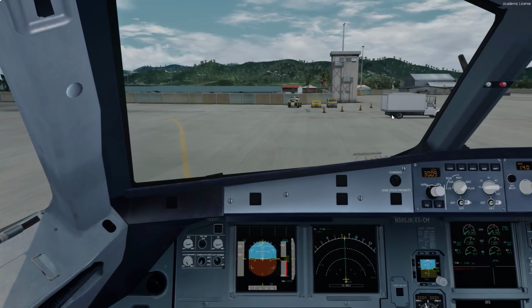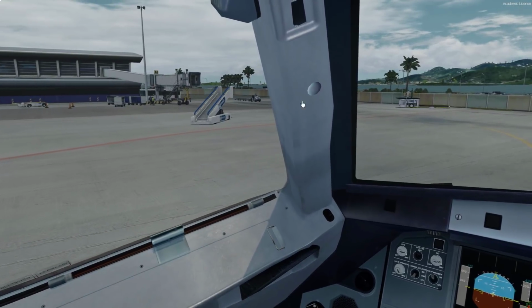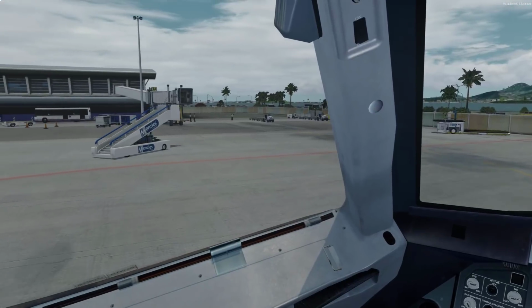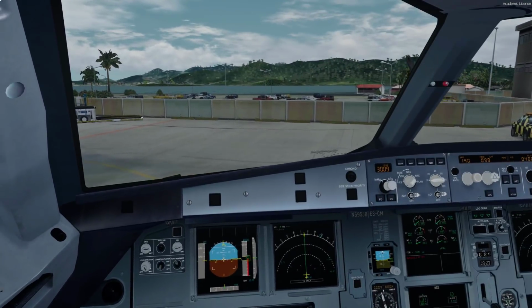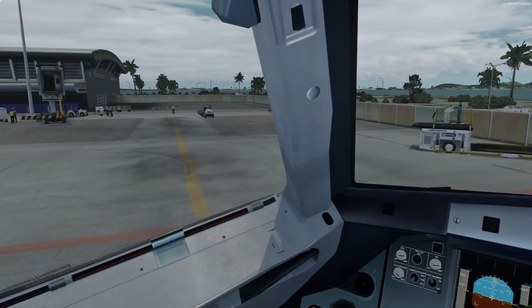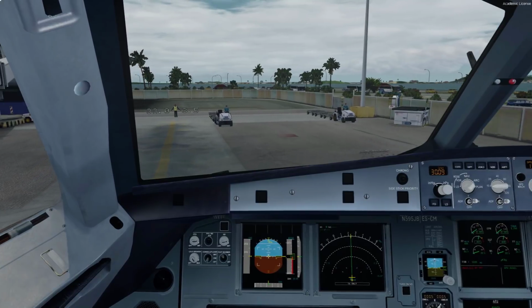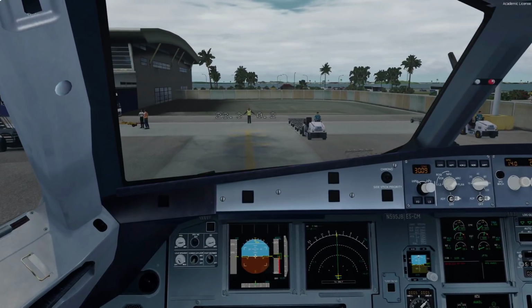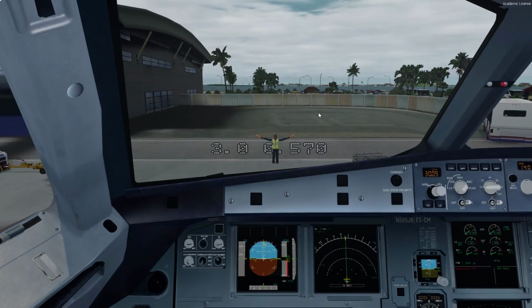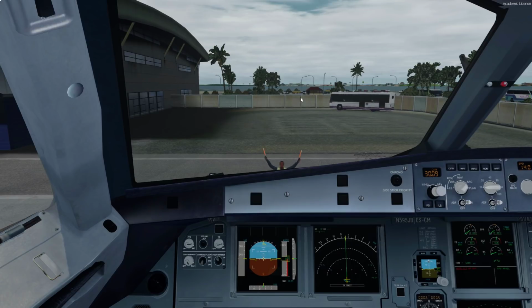I do not like to steer this aircraft at all. You might be able to tell. Right. So yeah, Menzies, and yeah, we got a marshaller. Awesome. And we've also got a jetway, which is great as well. I've no idea if JetBlue park here, but hey. Right, stop there. Jeez. Oh, God, the brakes are so bad in this aircraft.